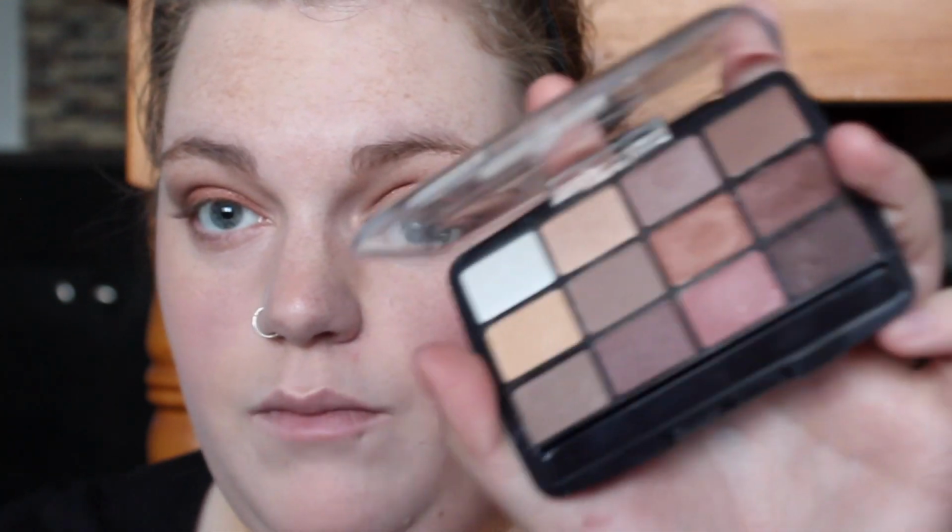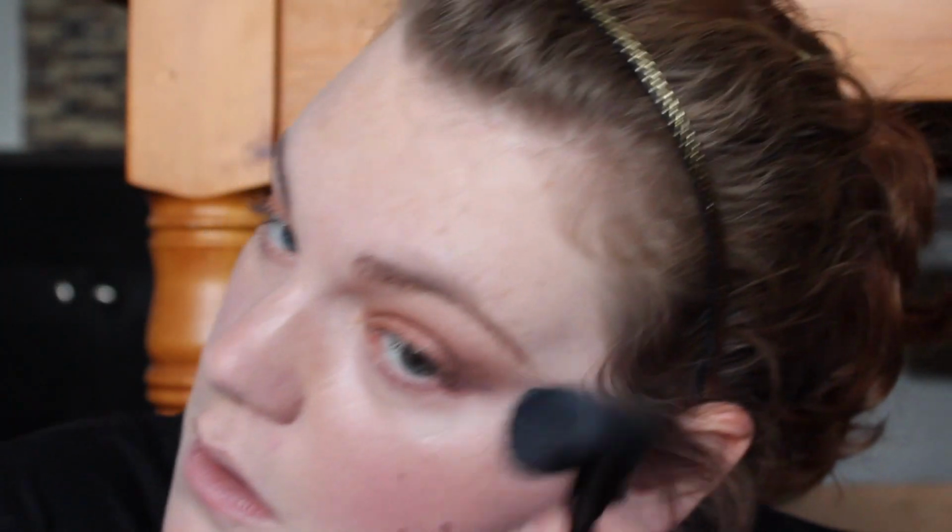So what I'm gonna do is, because I want it to lighten up a little bit, I'm gonna go back into our eyeshadow palette and I'm gonna take that white again and just lightly go over this and see what happens. Okay, see, that lightened it up a bit. I'm gonna go in with my finger, just add a little bit of the white into the inner corner of my eyes as well, just to help brighten that area a little bit more.